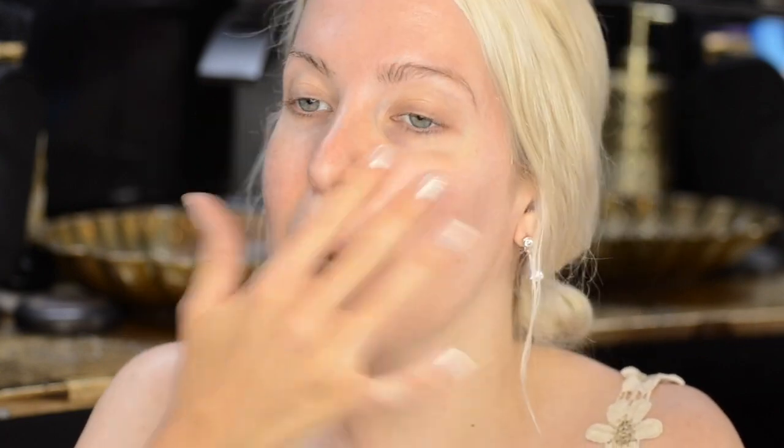For the primer, I'm using Prep and Prime MAC Natural Radiance. This is one that is good as well if you have olive skin tone, because it's not going to look sparkly and it's not going to reflect too much in the pictures and just helps smooth over the foundation.